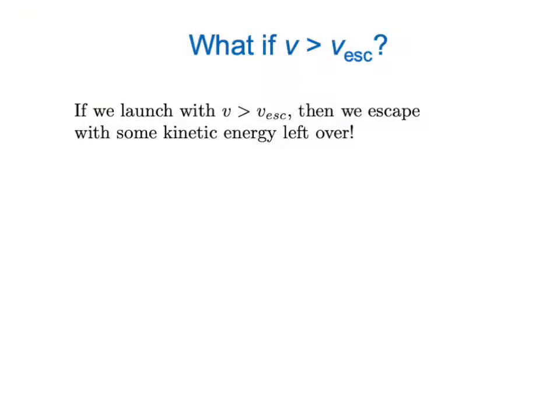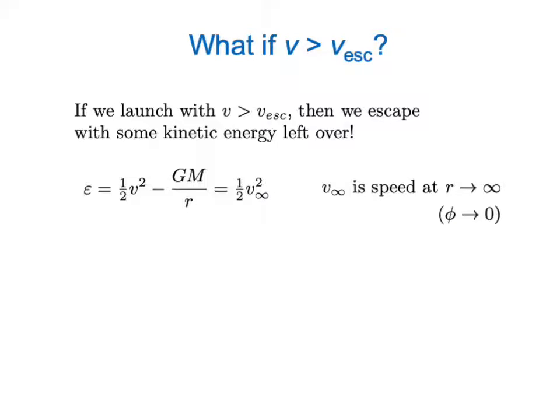What if I'm moving actually faster than the escape speed? Suppose I launch a rocket into space with a speed greater than the escape speed. What happens? Well, what that means is that when we escape the planet, when we get very, very far away, we still have some energy left over as kinetic energy. Let's work it out. Your total energy at launch is 1/2 times your speed squared minus GM over r. That's kinetic plus potential. When you're very, very far away, the gravitational potential energy is 0, and so that's just equal to your kinetic energy very far away. That v infinity is the speed that you're traveling when you're extremely far away, when your distance from the planet is effectively infinity and your potential energy is effectively 0.